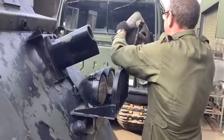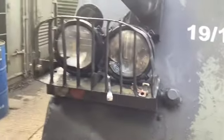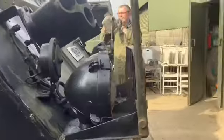Oh, we're about to see where we're going. How cool is that? All I've got to do now is find the logbook, and I'm sure we can. Matching wing mirrors. I wonder what that bar was off. I don't know.